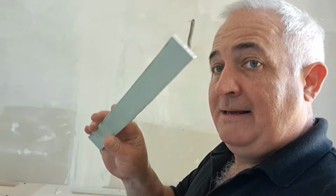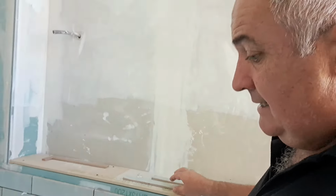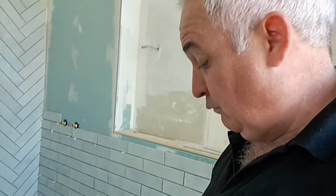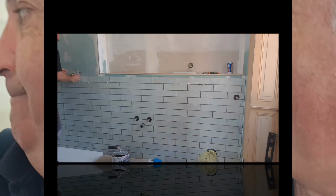Cut the few bits of tile to the right height to fit along here. I've made up a very small mix of adhesive to get me going, and yeah, stick those tiles on the wall.